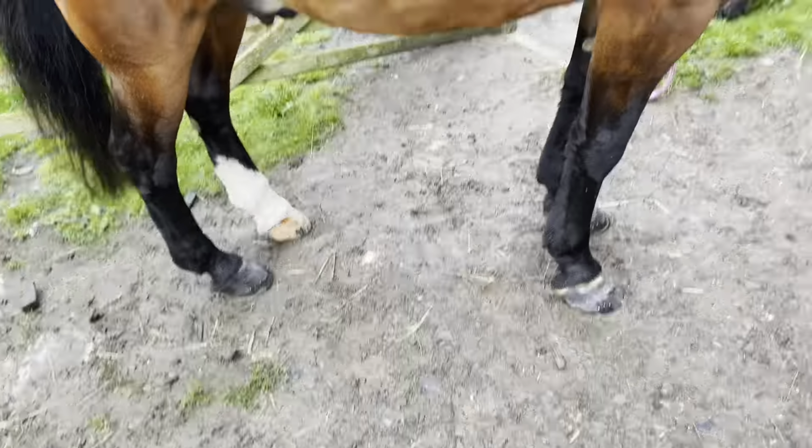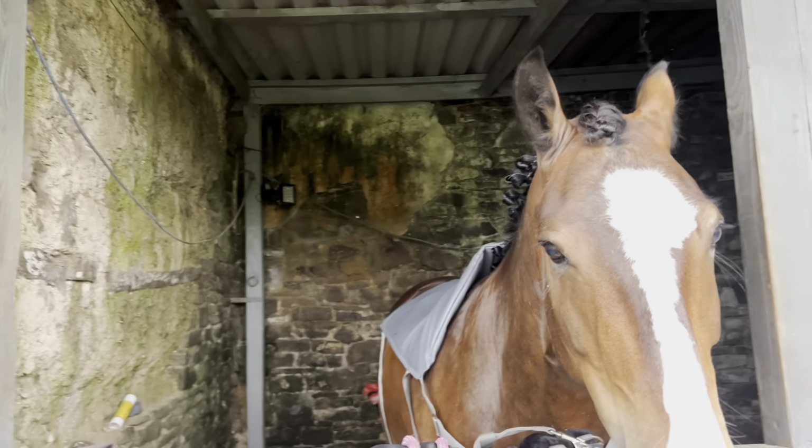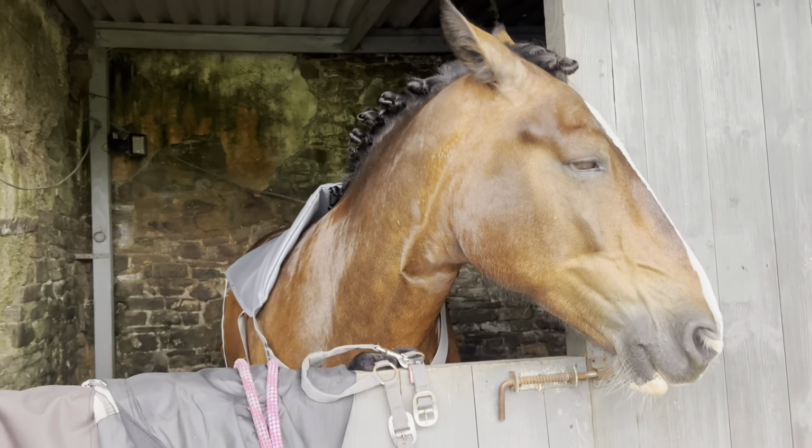So we've got the trailer. My mum's just turning it around. Before we went to get the trailer, I put Dan's massage pad on for him. So hopefully he's going to have a nice massage.